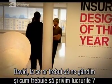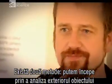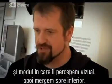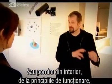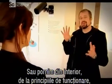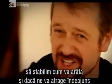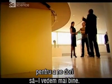David, for our challenge, what should we be thinking about? What should our approach be? There's two approaches. We can start on the outside and very much look at the skin of the object and how it appears to you visually, and then work our way in. Or we can start on the inside and very much look at it in terms of functionality and how that functionality will deliver itself to the surface. I think we need to start thinking about it from a visual point of view, what the thing's going to look like, am I going to be attracted to this object in the first place to get near it and kind of investigate it further.